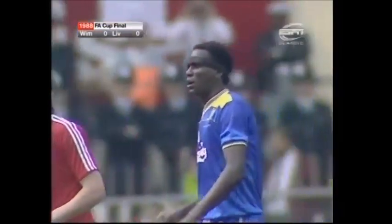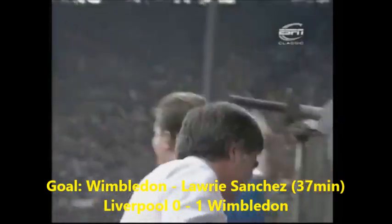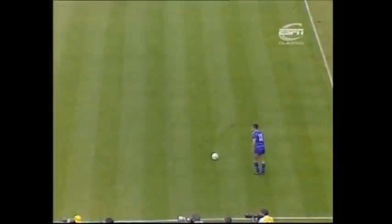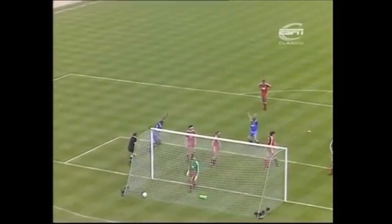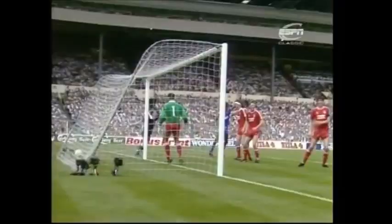Sanchez, Cork, Young and Fashanu in there. And Sanchez was in there, and that's a goal for Wimbledon. Laurie Sanchez. Typical Wimbledon goal. Dennis Wise delivers the free kick. Laurie Sanchez sneaks in and glances it into the far corner. Just got the touch, Sanchez. Might score here.